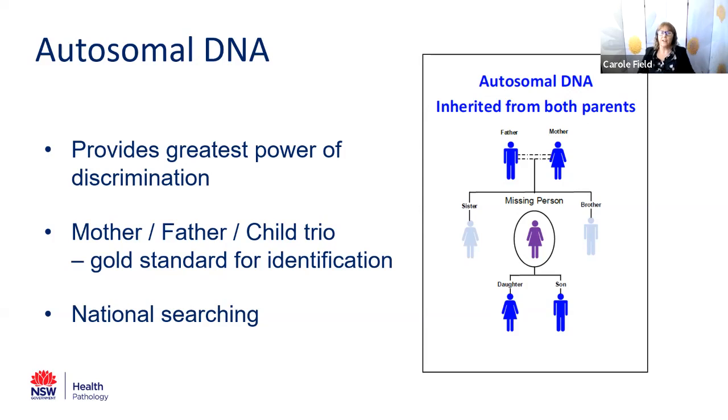If it's the father or the mother that's missing, then we ask police to bring in a profile from the child or children of the missing person, but also bring in the partner, because that way we can still get our mother, father, child trio. But we can search complex pedigrees. So if that trio is not available, we just ask police to make sure that multiple relatives are tested. And the autosomal DNA is searched nationally.